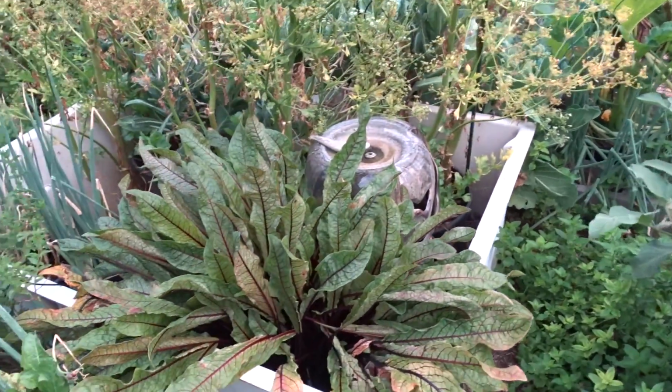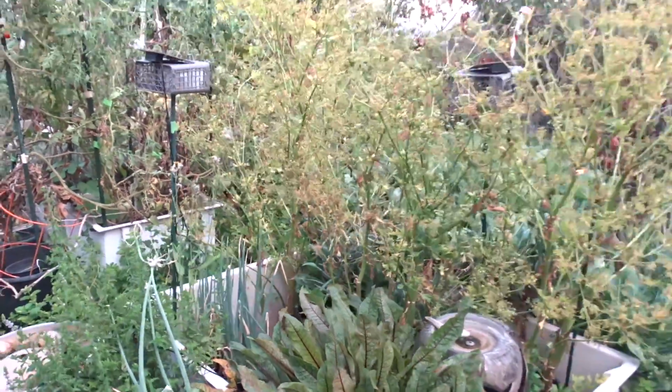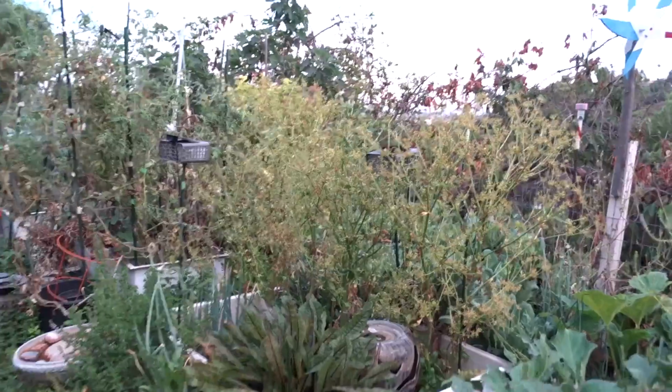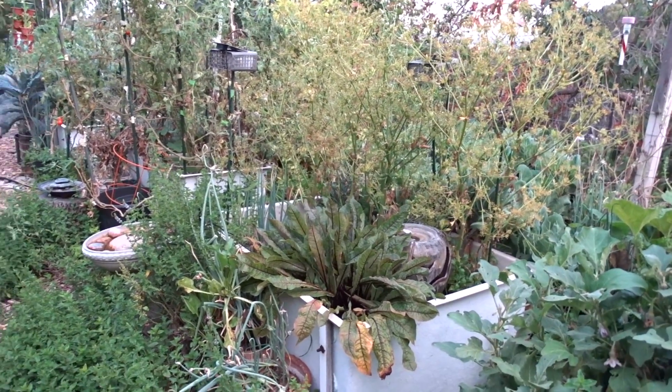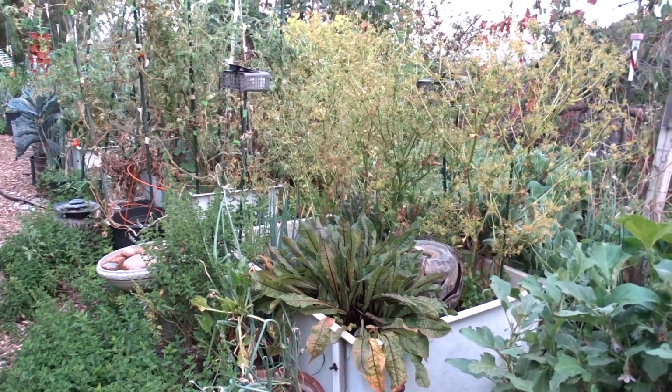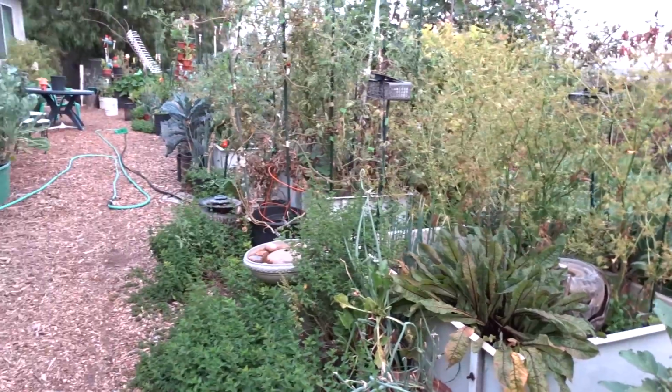Here's red vein sorrel, walking onions, celery, which has gone to seed. That's all celery going to seed. So that's why it grows here like weed. I planted it once. Somebody asked me, how many times do you plant celery? Once. And as soon as you have it and it goes to seed, you can't get rid of it. So you'll have all you want.